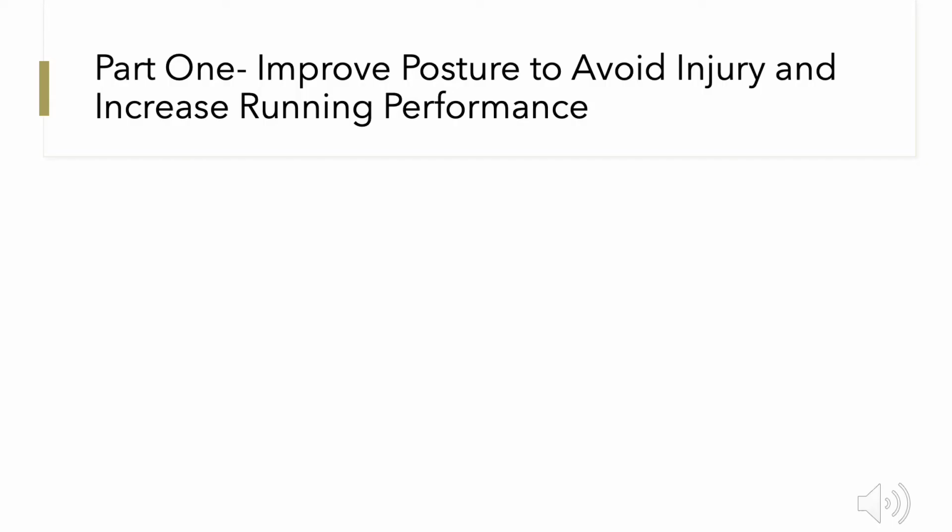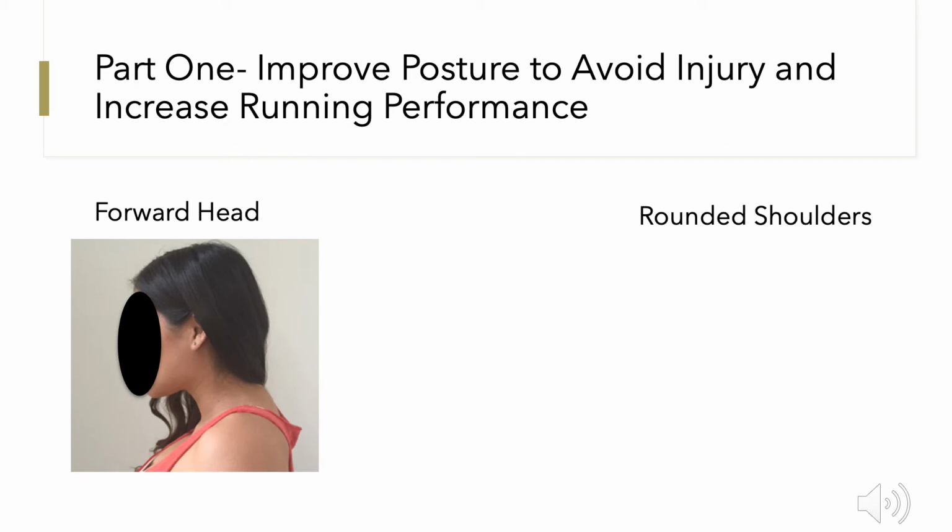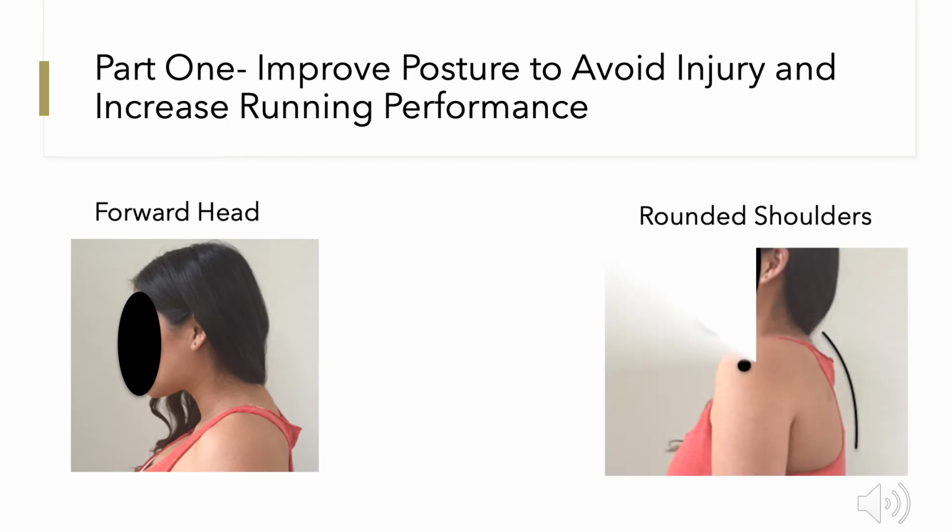All right, so let's discuss the common types of posture deviations. The first one we're looking at here is forward head. And then the second one would be rounded shoulders. Forward head is basically the forward inclination of the head with the cervical spine. If you could see right there, the hyperextension associated with the shortening of the upper trap. So you see that in that image that you're looking at.